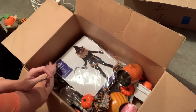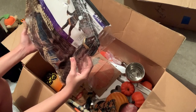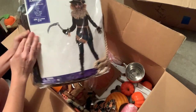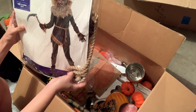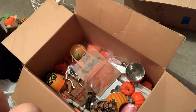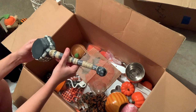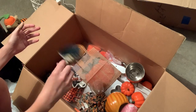All right, let's see what this is. I don't know if it's been worn or not. It looks to be new. So, 6-piece creepy scarecrow, extra large for girls. So I'll look it up. I'll check the condition. If it's new, I'll sell it. Here's the other hand. This is a AMSCO ladle.